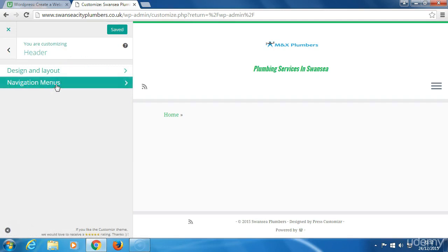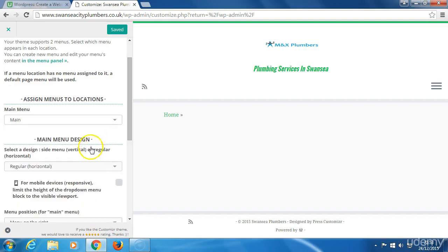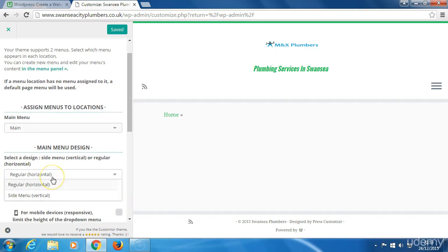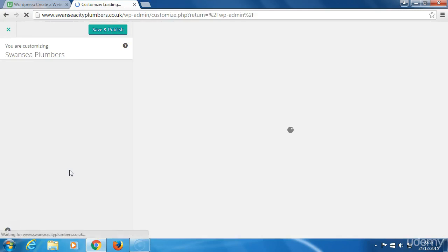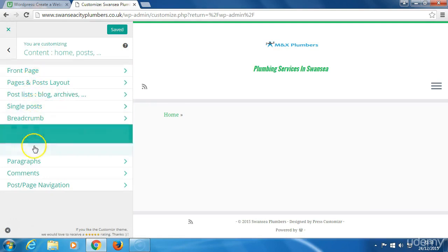Header, navigation menus, assign menus to locations. Our main menu is main, so that's been selected. The type of menu design is a regular horizontal, so that is set for that. Nothing else needed at the moment. So it's horizontal, regular. You don't want a side menu really. The best ones that look the best and most professional are horizontal. Save. And we'll go back. Have a look at appearance. Customize. Content, home and post. Quite a lot here. We'll go through this in the next section.